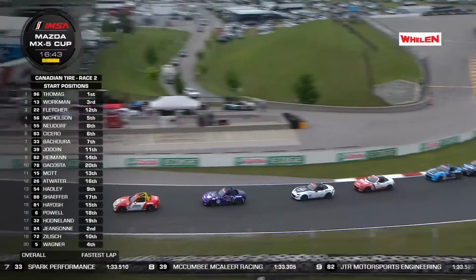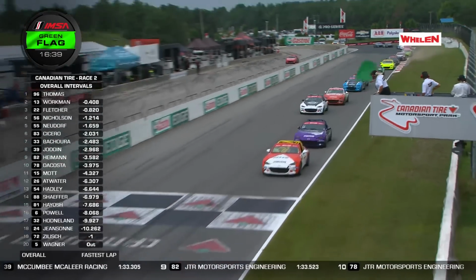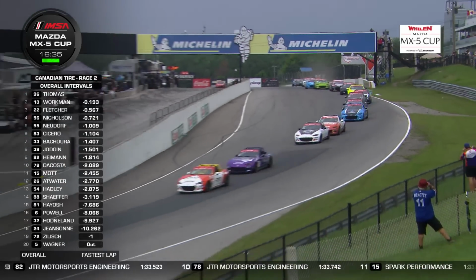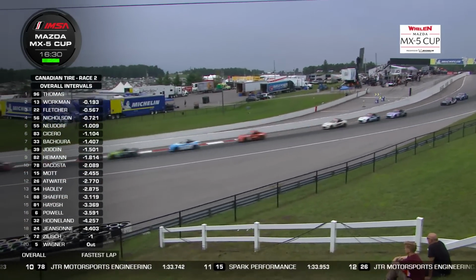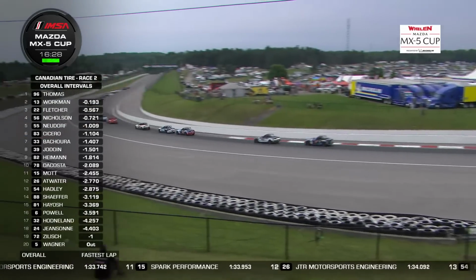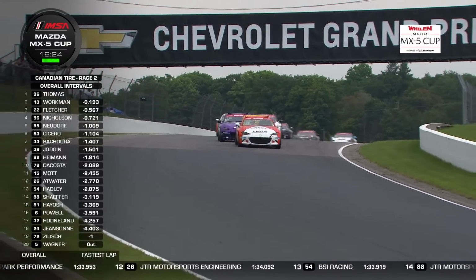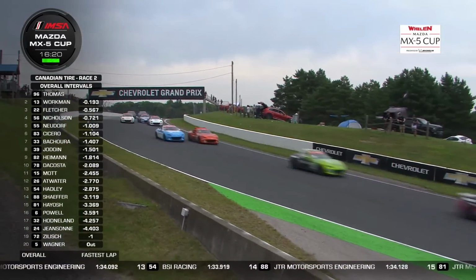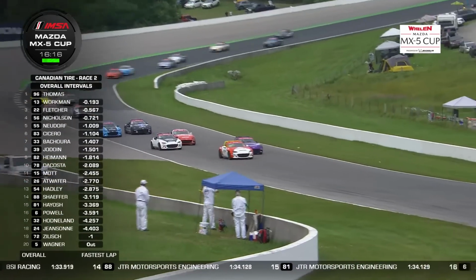16 minutes and 45 seconds as we go back to green flag racing for the second race of 2 for the Whelen Mazda MX-5 Cup presented by Michelin at Canadian Tire Motorsport Park. Shea Adam, John Hindhaugh, and 19 cars, 18 of which are on the lead lap, to battle it out for just over a quarter of an hour. Jared Thomas on the restart got just enough of a gap that he didn't have to defend into turn 1 or 2 from Weston Workman.